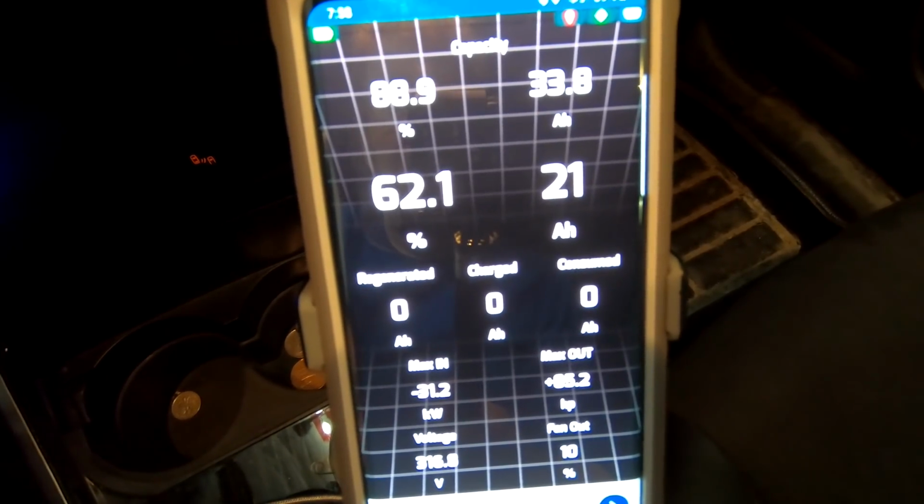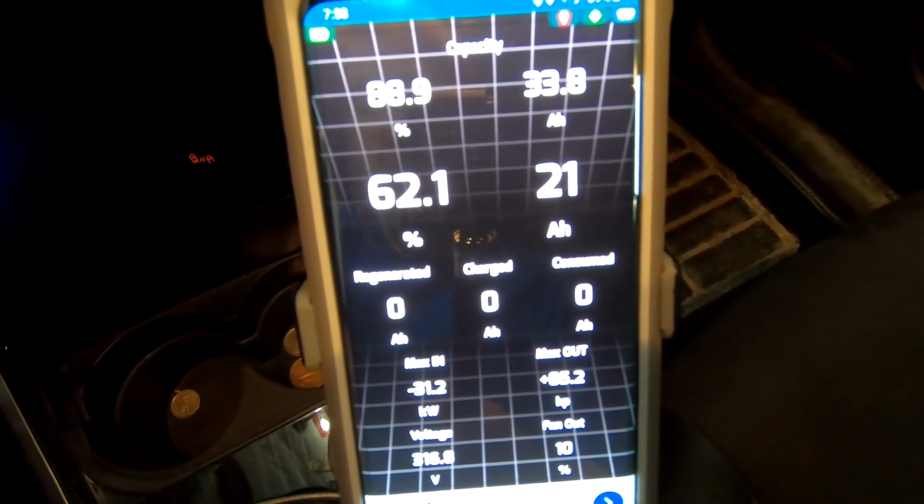Hey guys, April 24th, and tomorrow morning the PHEV is going in for the triple procedure. I'm flying out tomorrow at 11. I'm going to be gone out of country for 12 days, and I just wanted to hook up the dog to get a number because we haven't used this in a couple of weeks. And I'll show you guys we're down 0.1 amp hours again. So that's what we currently have right now, 33.8 amp hours.